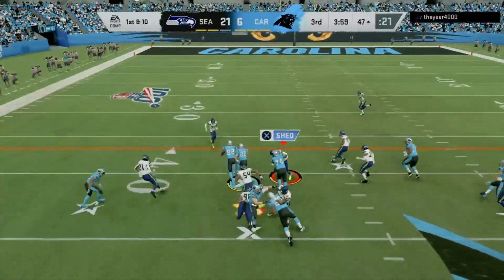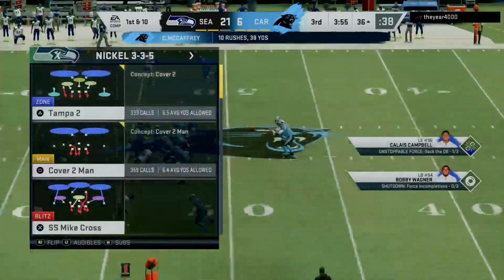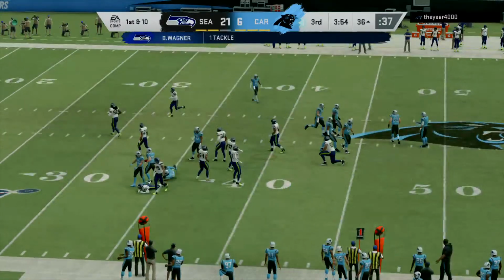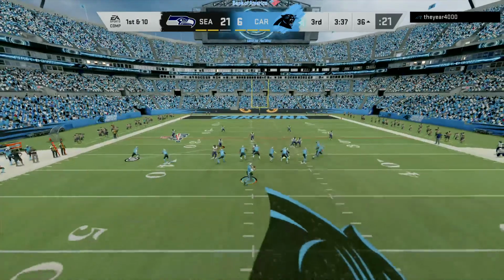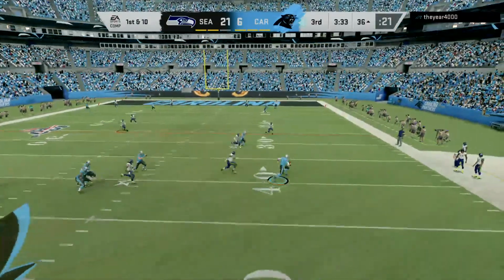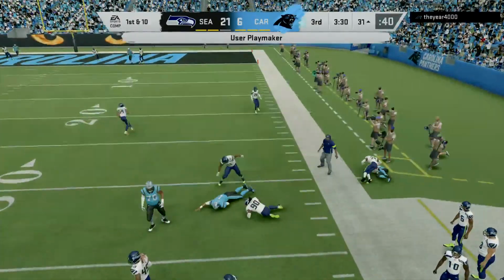Shotgun handoff now to McCaffrey. And he is tackled inside the 40, not quite to the 35. 11 yards and a Panther first down. So from the 36 now, 1st and 10. Operating from the gun. Newton, flush to his right. He's going to take off with it. And he's got McCaffrey open, complete.